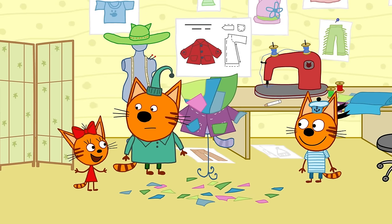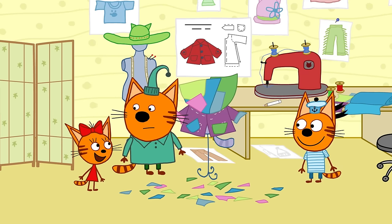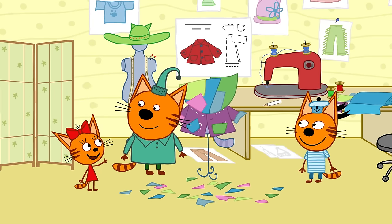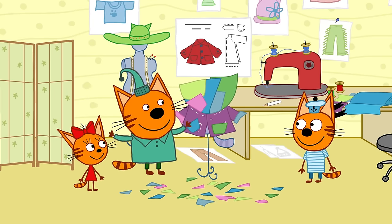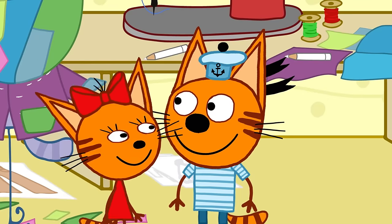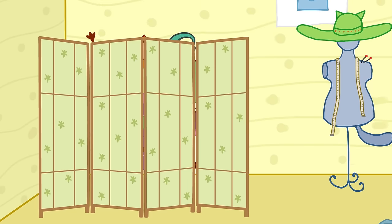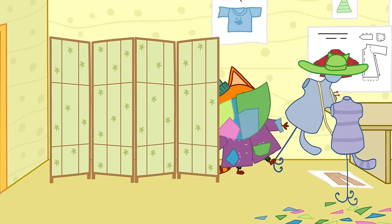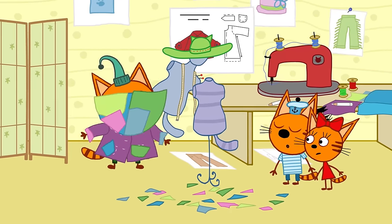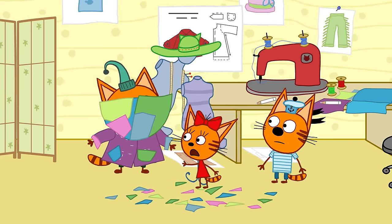Well, professional models are usually pretty tall, and since Pudding's the tallest one, it's pretty clear Pudding should be our model. Go on, Pudding, see how well it fits. Well, I'll try it, but I don't think I can pull off that walk the real models do. Ouch, I can't see anything through this collar. Looks a little bit too high. It really shouldn't cover up your eyes and mouth.